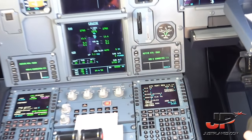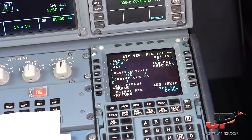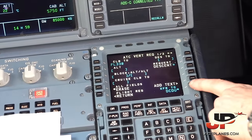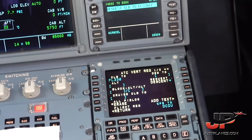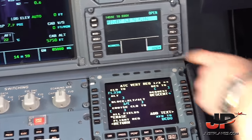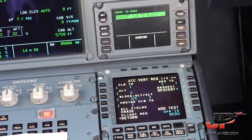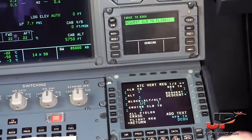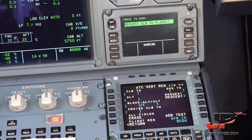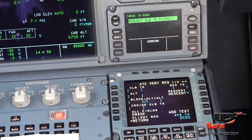So if I just type it in, would you like to climb to 330? Yeah. So flight level 330, I'll transfer this to the DCDU, and our request now is to climb to 330. Check. Send. Send. Okay, so that message now has gone up to the satellite and then onwards to the controllers. It'll take a little while for that to come. They'll receive the message, they'll give us an acknowledgement that they've received the message, but we won't necessarily get an answer for maybe 3 or 4 minutes.